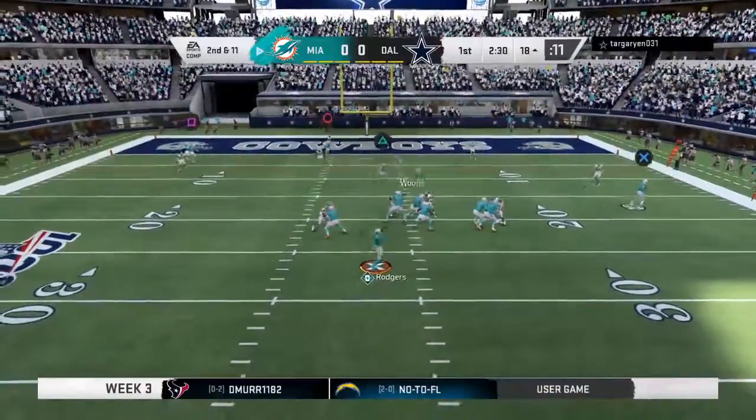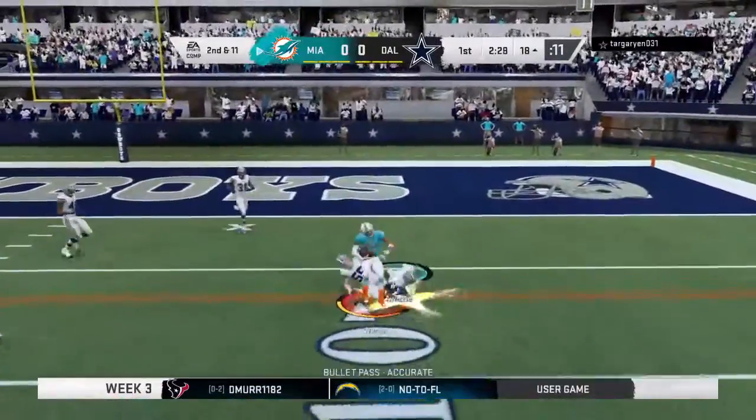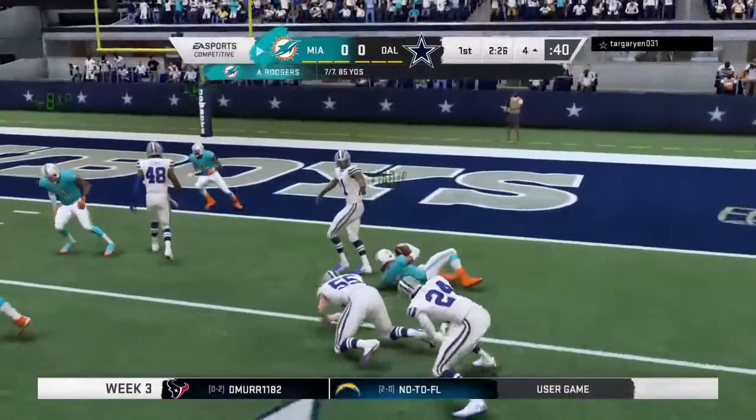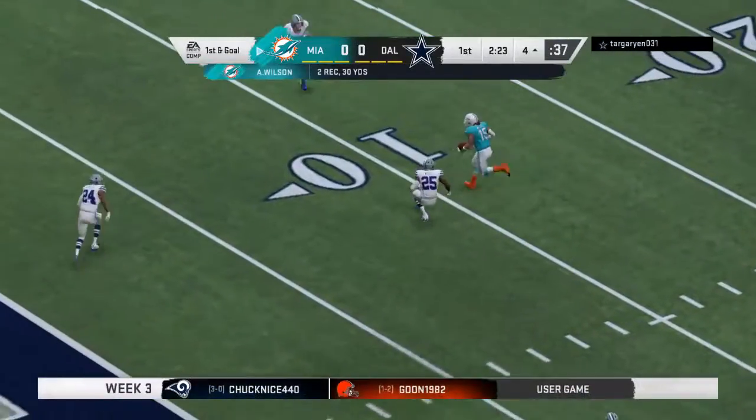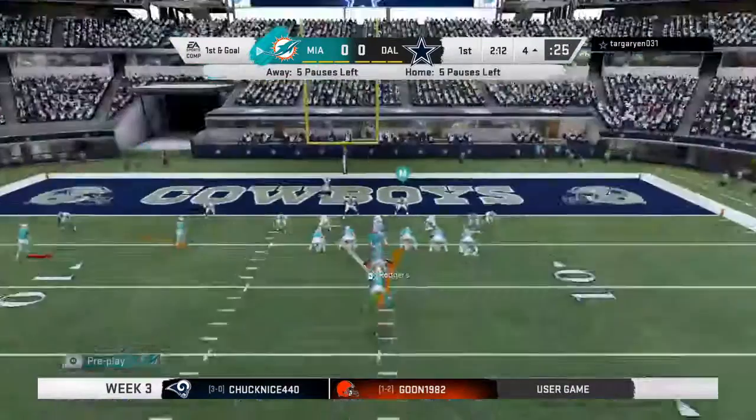Working from the gun, Rodgers. That's going to be caught at the 10-yard line. And all the way down inside the 5 to the 4. Give them 14 on that one and a 1st down.